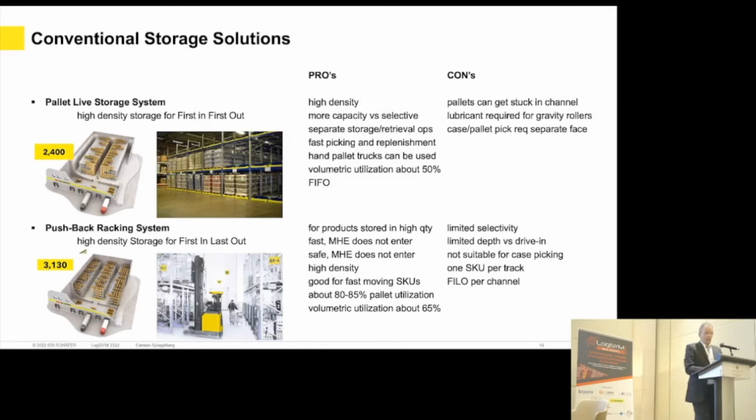There's more to this. We have pallet live storage, which is also a channel storage, just that you separate between inbound and outbound, so you feed the pallets on one end onto a pallet flow rack and you retrieve it on the other side. Good for first in, first out. Good for full pallet loads.